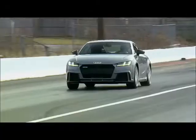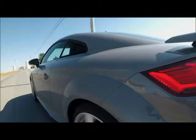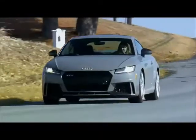And it's not only the Cayman they have to deal with, as there's a wide variety of other performance cars near its price point. But no doubt the 2018 TT RS is a more serious car than before, and clearly belongs in any sports car conversation.